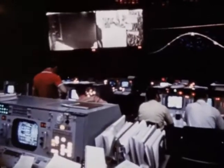Scott was then joined by Jim Irwin. Oh boy, it's beautiful out here. Reminds me of Sun Valley. Their first job was to get the lunar roving vehicle out of its storage bay.